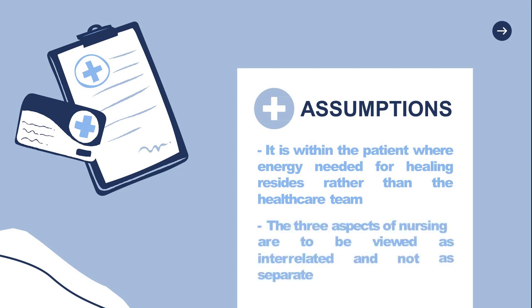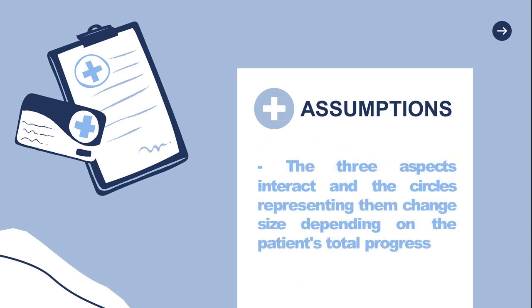Number 2, the 3 aspects of nursing, care, cure, and core, are to be viewed as interrelated and not as separate. Thus, one cannot function efficiently without the other. Number 3, the said 3 aspects interact with each other, and the circles representing them change size depending on the patient's total progress. Therefore, the weight of each aspect depends on the patient's condition.